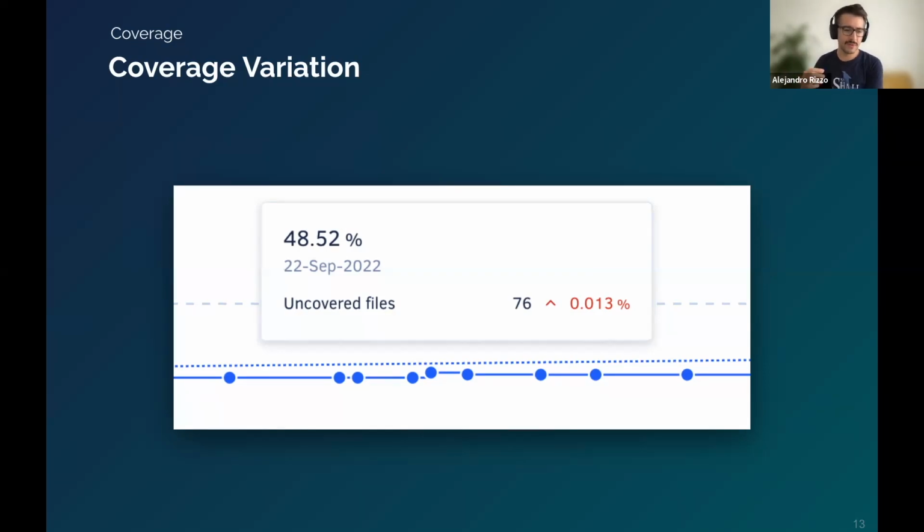A few months ago, Codacy introduced more granularity into coverage, and now it's something that we even come back to look at on every single PR, right? Because we have this small variation, and we can actually see on every PR if we are going up or down, even by a slightly minimal value. We can see how this is affecting, right?